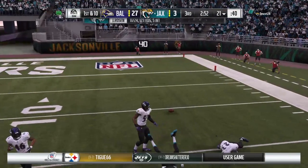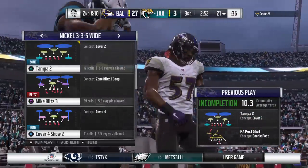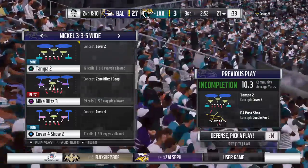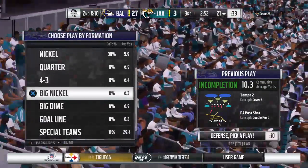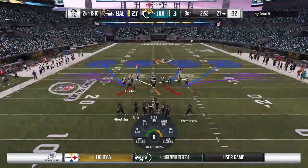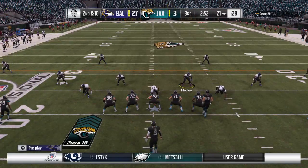And nearly another interception. They've been around the ball all game. And attempted a deep ball there. They didn't get it. But, boy, they're going to need a few of those to actually hit in order to get back into this game. Good thing they do have a little bit of time here still left in the contest. Decent-sized deficit, but not one that they can't manage. From the 21, it's 2nd and 10.